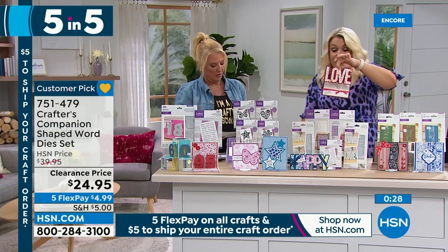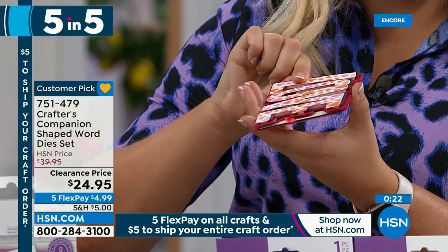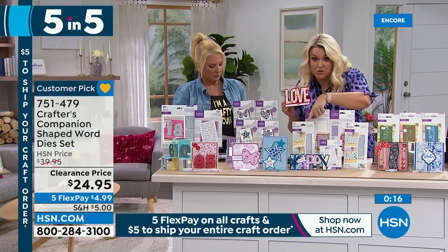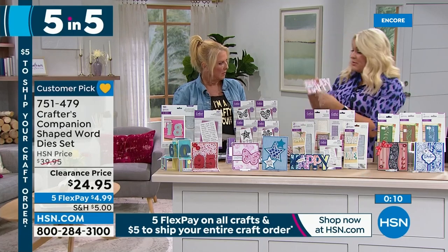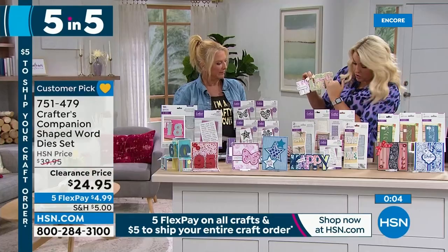So if you want to do things like, look at this one. This is an easel card with the word love. That's cute. So it's going to go flat to go in the envelope, and then it's going to stand up like this. Adorable. So just to confirm, you get the love and also the happy. Then what we've done is a little set of words. So you saw on that happy one, I had happy anniversary, or on this one, you've got with love. So you get the extra little words that go with it as well.